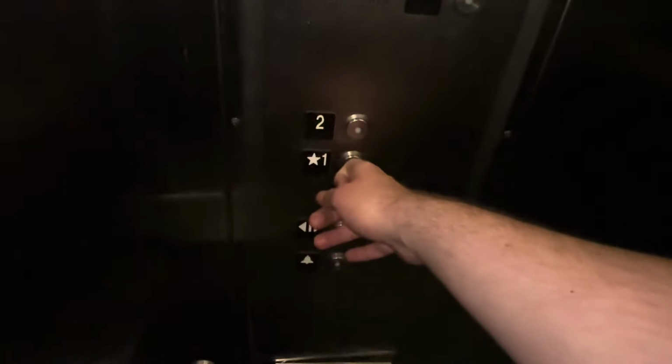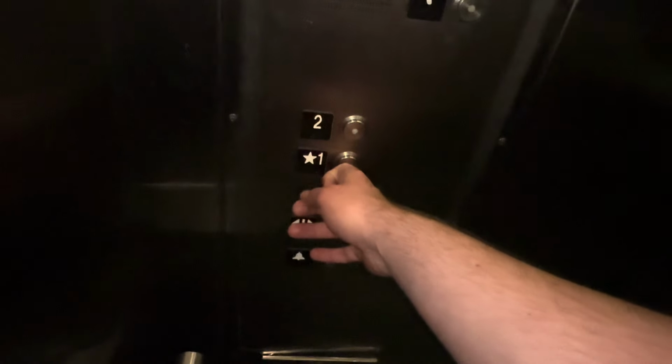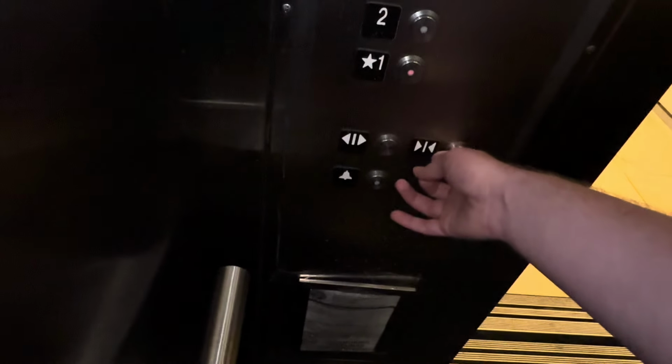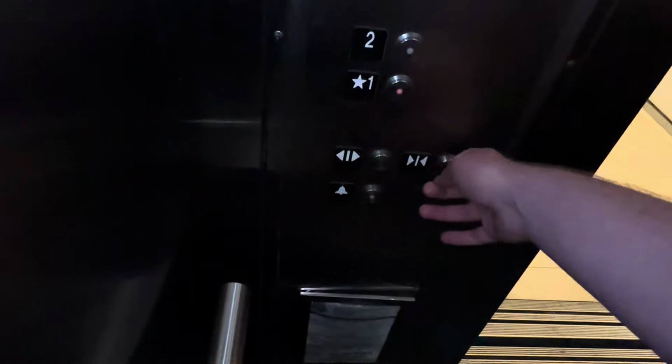Alright, so this is the elevator at Forever 21 at the Orlando Vineland Premium Outlets here in Lake Buena Vista, Florida. And this is a Schindler elevator, capacity 4,500 pounds. Here we are, two. Go down to one, and I'm going to talk the music out in here.